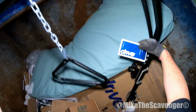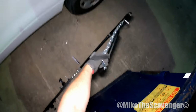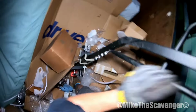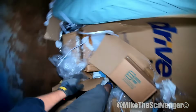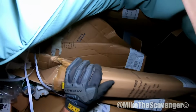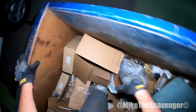Still has the tag on it. How much y'all reckon that costs, huh? Probably a few bucks. Being medical stuff. Got some clamps on there. Maybe useful. Useful clamps and such. Okay. Y'all see anything down there? No, it looks like more pads and such. All right, let's get out of here.